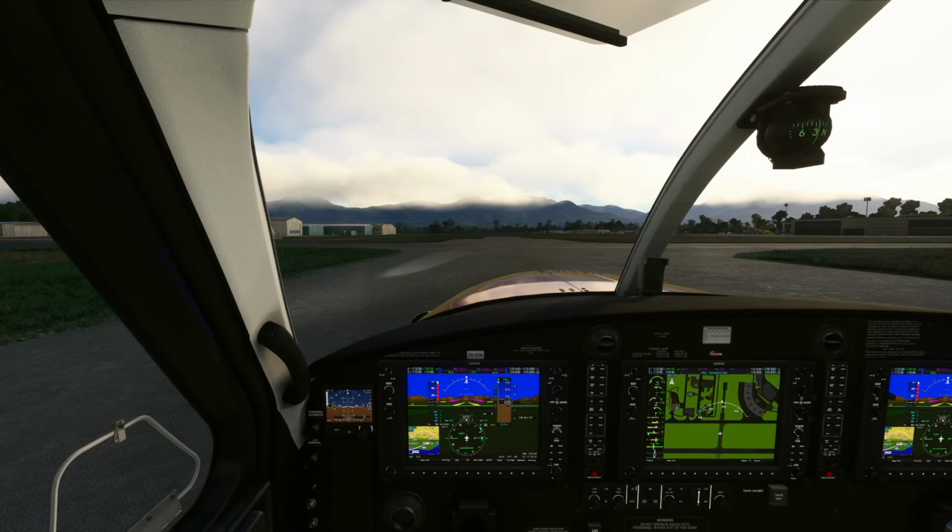Just gotta check that I'm right. This is Taxiway Bravo. No, it's Alpha 2. Ground, Kilo Delta Kilo on Alpha 2, request taxi.